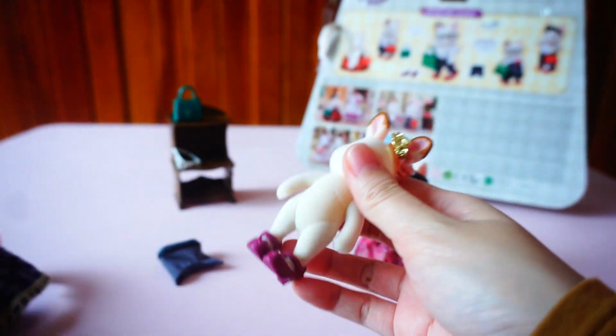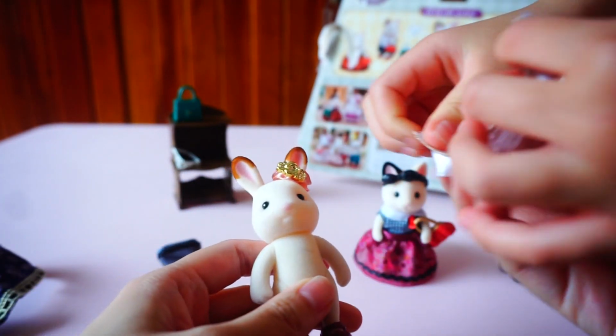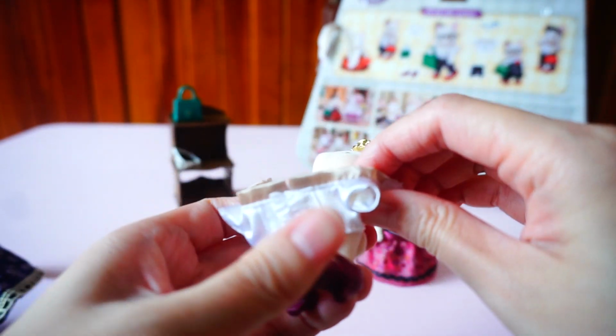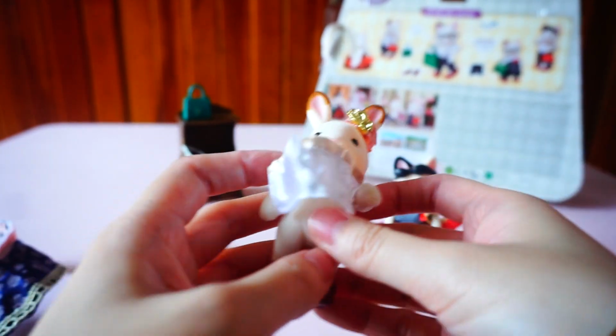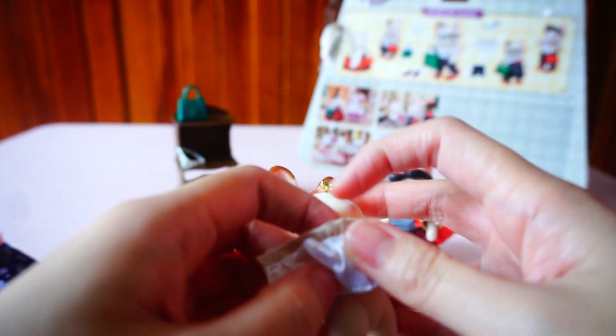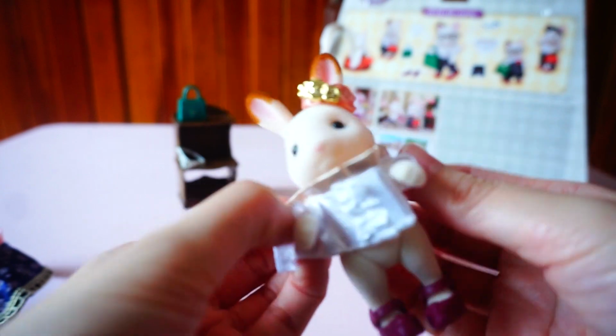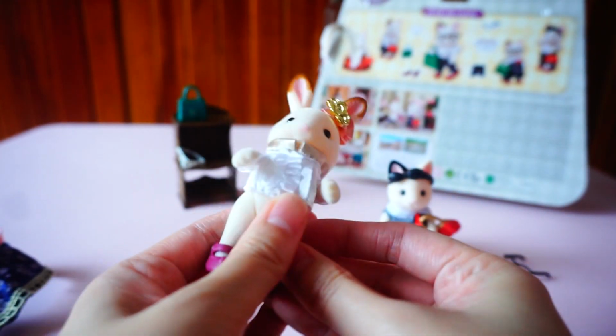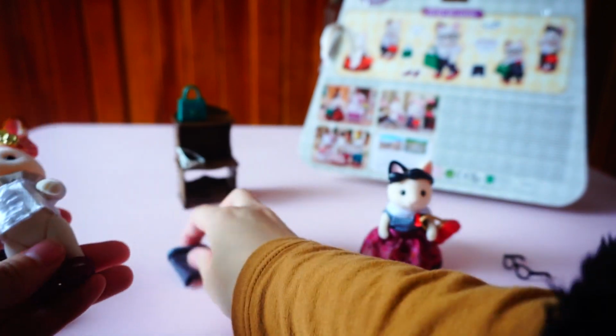A fancy silky gown. Just leave the shoes on. I prefer her to wear these. This is a silky lace top. Oh, it's just so hard to put on. Yeah, it's got it on. She's so cute. I wonder if I can put the top on top of her dress.